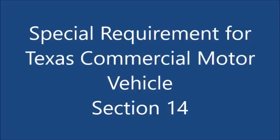For detailed information concerning these regulations adopted by the Department of Public Safety, see Rule 3.59 and Rule 3.62, which are on file with the Texas Secretary of State.